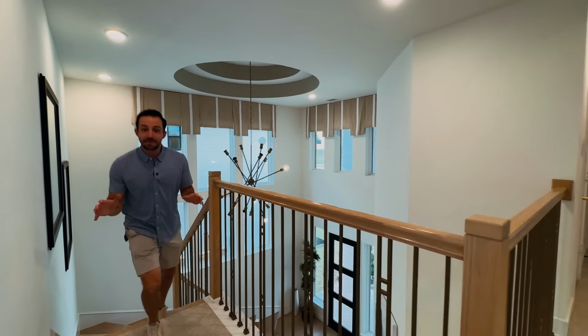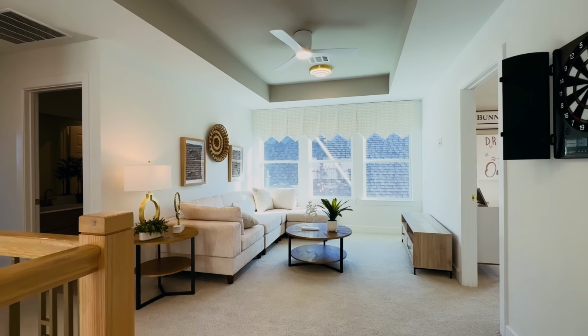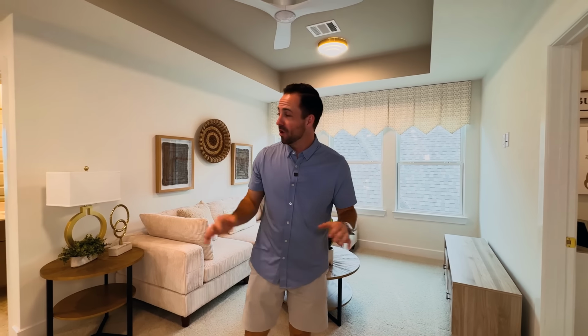It's that easy. Now we come up to the top of the stairs and you've got this secondary living room here. Now this is a 4-bedroom home. It had the office and the master bedroom down on the first floor, but all 3 of the other bedrooms are going to be located up here.